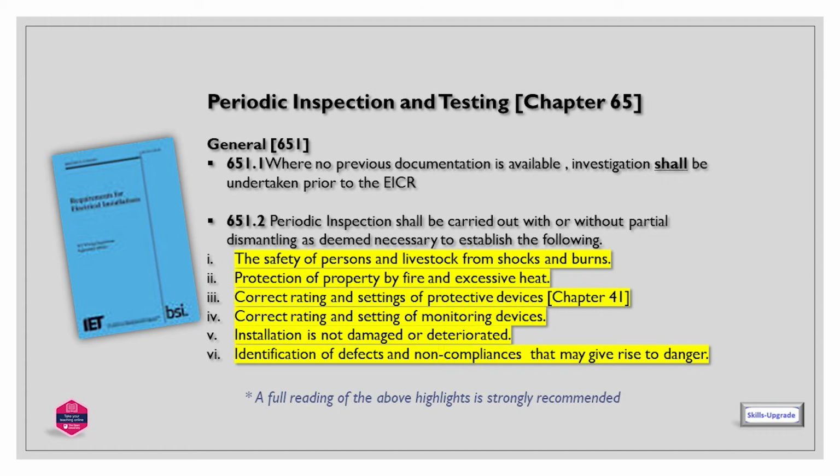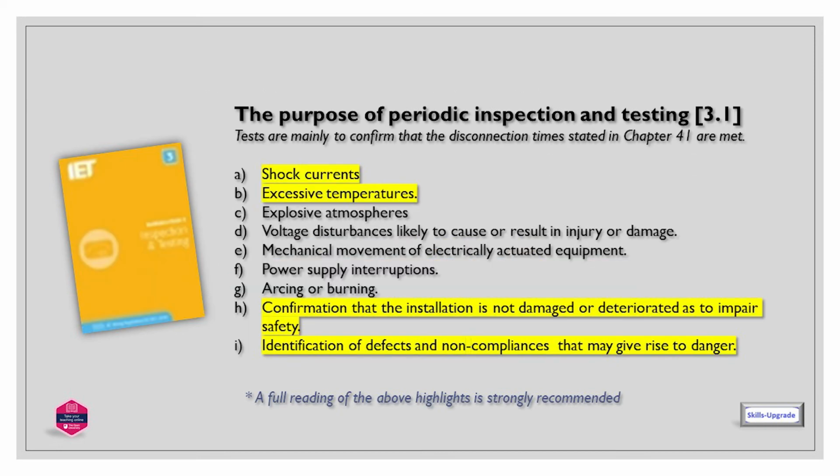651.2 advises what inspections and tests are deemed necessary to establish safety. Checking that the installation is not damaged or deteriorated is, for an installation that has a valid EIC, the main function in deciding whether the installation is either satisfactory or unsatisfactory.